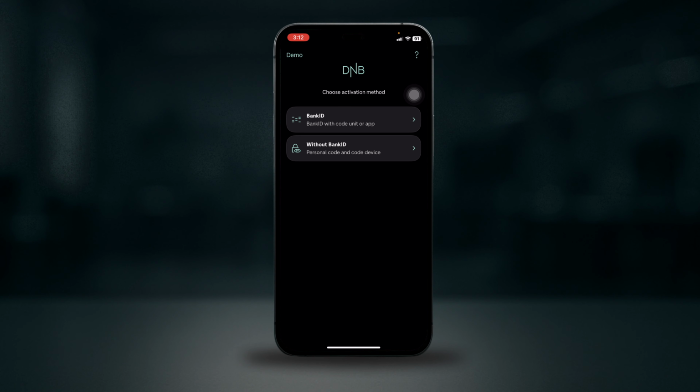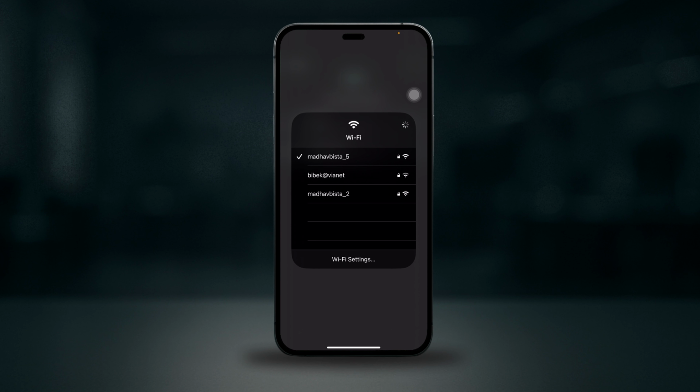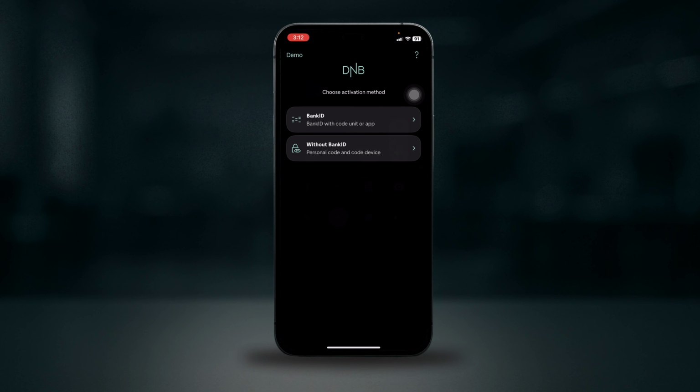First, make sure that you're entering the correct login details. Double check your username and password to avoid typing mistakes. Then, check your internet connection because a weak or unstable network can prevent login.